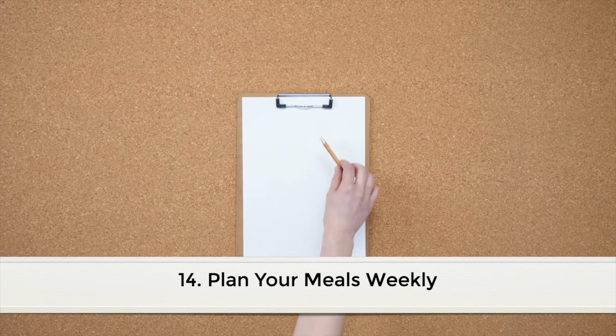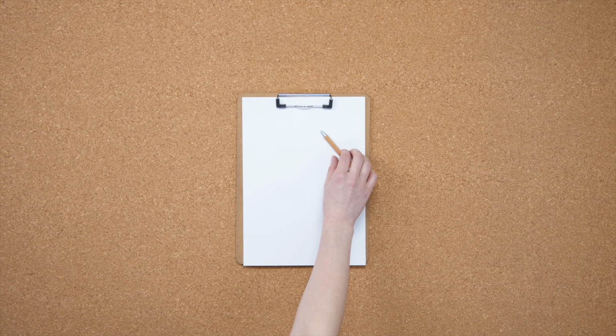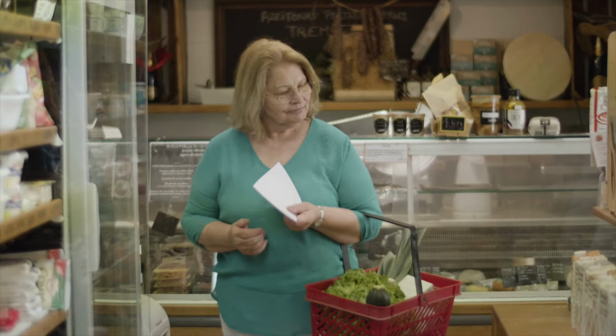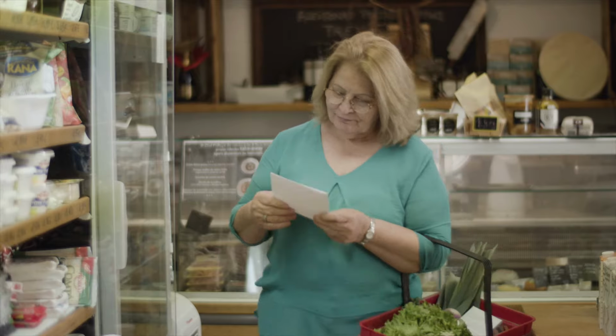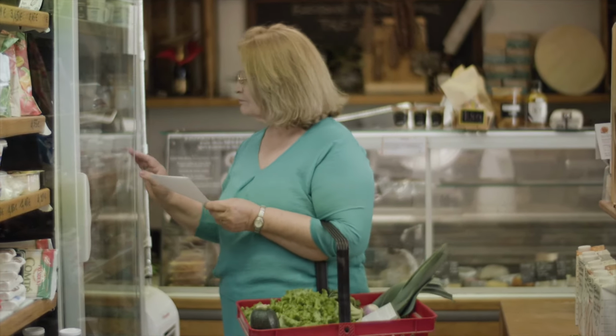Plan your meals weekly. When you plan your meals, ideally weekly, you can combat waste and save money when you grocery shop, because you will only buy the food you know you'll consume that week, not overbuying and risking that they go bad. So choose one day each week to plan out your meals, such as breakfast, lunch, dinner, and others such as snacks if you plan to have them.